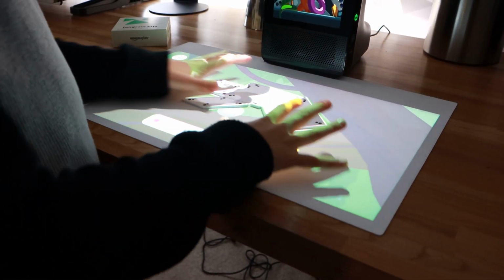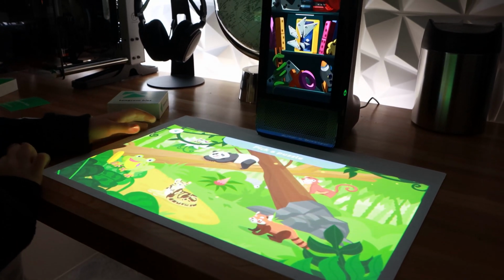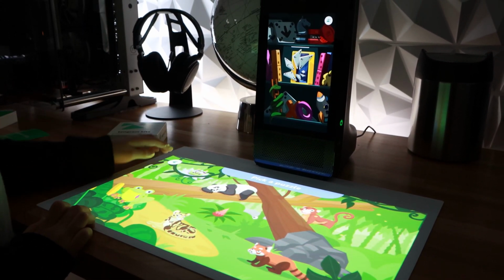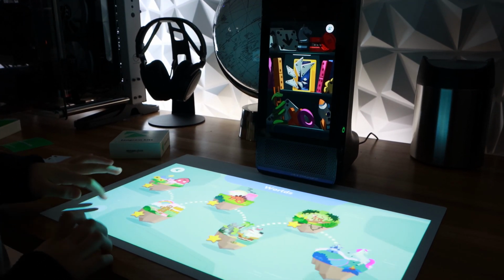So the device does come with the projector, the projection mat, and also the Tangram bits. These are some puzzle-like little pieces that allow you to create and solve some puzzles, and they come to life when your kids are playing with them.